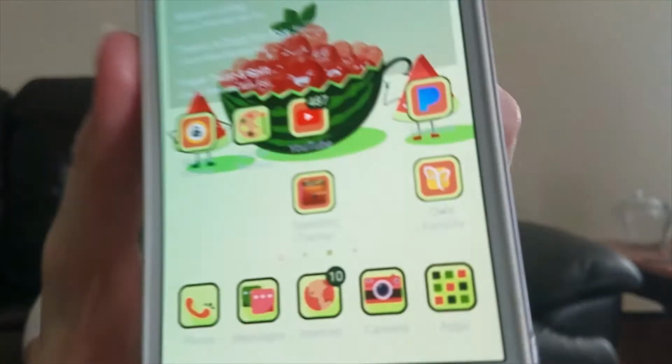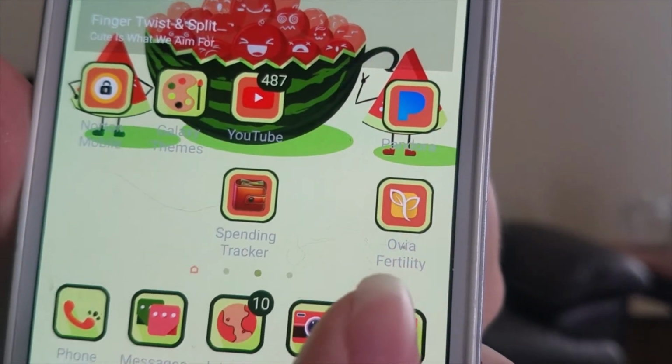So let me show you what the little icon button thing looks like. The first one is Ovia, and I know a lot of people have heard about Ovia, and I really enjoy this one. This one is my tracking information. What did the doctor say? What medications am I on? When do my husband and I do things?